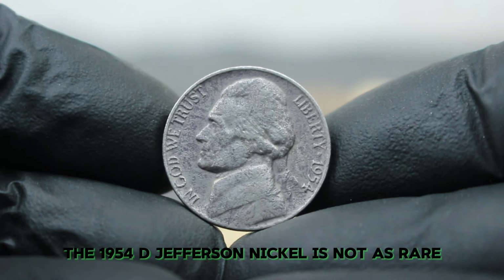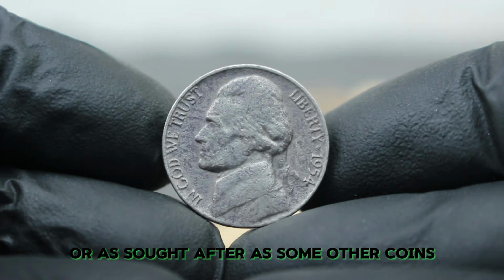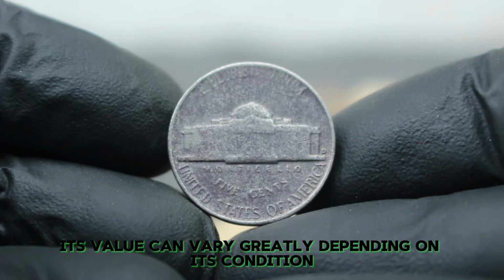The 1954D Jefferson nickel is not as rare or as sought after as some other coins, but it does hold a place in numismatic collections. Its value can vary greatly depending on its condition.